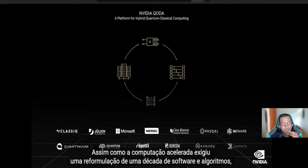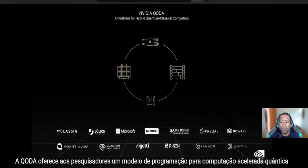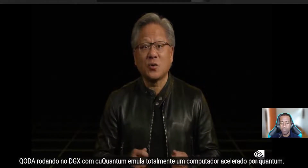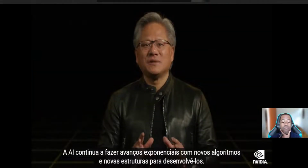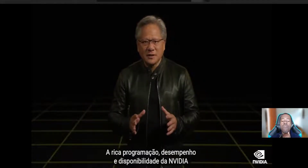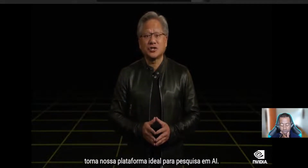Just as accelerated computing required a decade-long reformulation of software and algorithms, quantum accelerated computing will need the same. CUDA Quantum offers researchers a programming model for quantum accelerated computing that researchers can use to discover new science today. CUDA Quantum, running on DGX with cuQuantum, fully emulates a quantum accelerated computer. We're working with world-class quantum researchers to develop systems and new algorithms on CUDA Quantum. AI continues to make exponential advances with new algorithms and new frameworks to develop them. The rich programmability, performance, and availability of Nvidia makes our platform ideal for AI research.